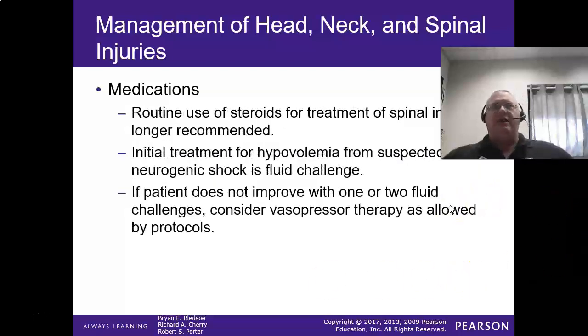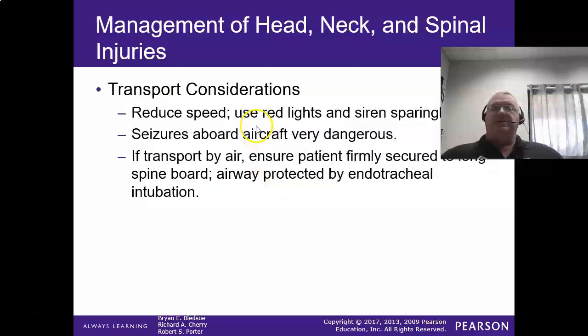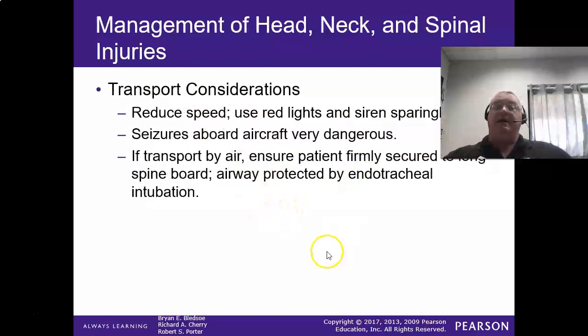Yes, can they be in neurogenic shock? Technically, yes. However, look for the other things that might be causing it, okay? Combative patients, fentanyl or benzos work great. Fentanyl and benzos together work even better. Okay, and again, just make sure that you have, and I think you guys do have a protocol here locally in which to use that. Again, judicious use of that, please.